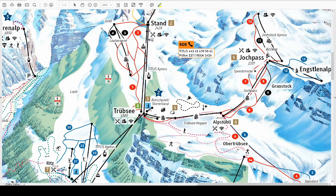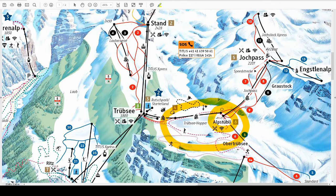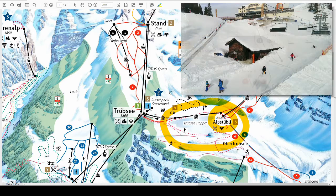For the non-skiers in your group, there's a very beautiful winter walk around this frozen lake. You could meet up with your skiing members of the family here at Alpstubli. There's also a sledding park here at the bottom of the Troopsee.